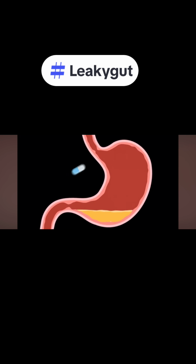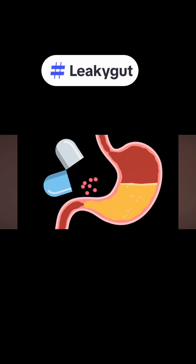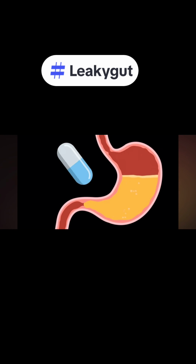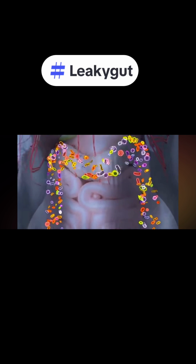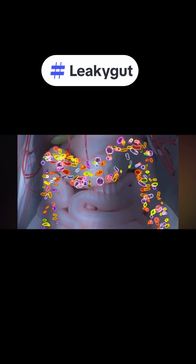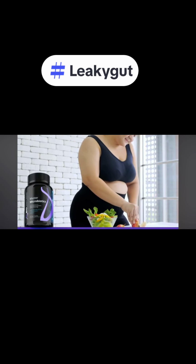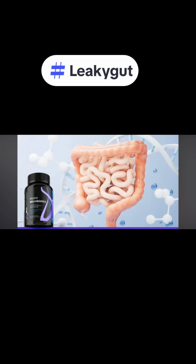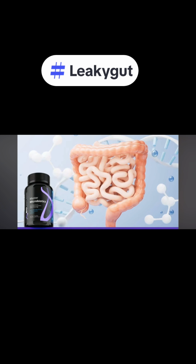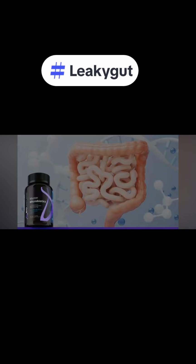Unique to our formula, not only do our spore-based microbes survive in the stomach, but as the plant-based encapsulation shell dissolves, it becomes a prebiotic, feeding the master microbes as they work to effectively rebuild your microbiome. Mastering your microbiome could be the key to healing your leaky gut and leaky brain, enhancing your cellular health, supporting healthy organs, optimizing nutrient absorption, and boosting your immunity.